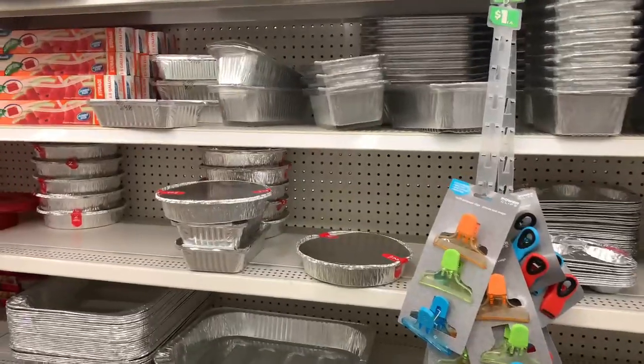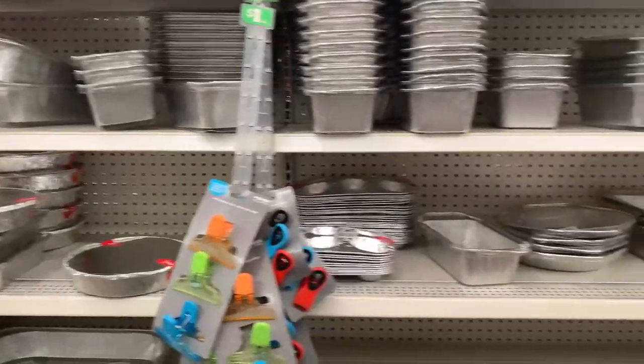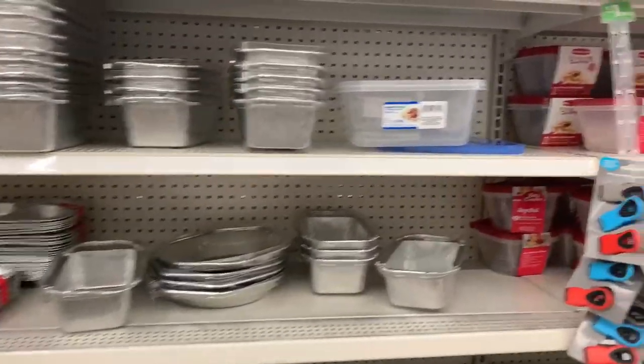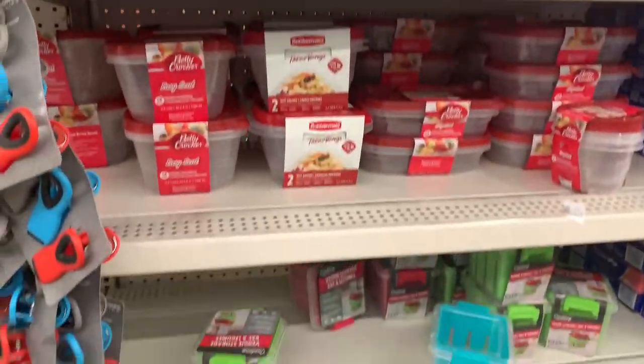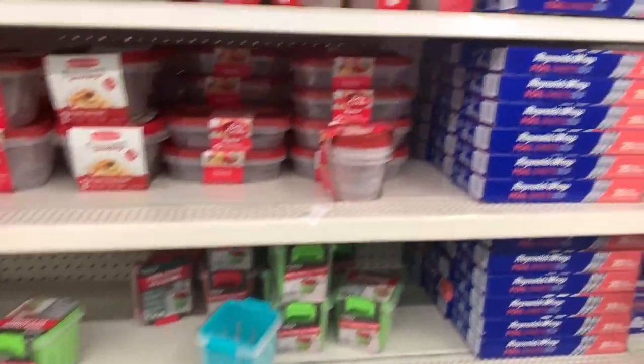Y'all asked me about what I use to store my goods. The storage bin section has you covered. Yep, these little containers right here work very well for storing, you know, leftovers and all that good stuff.